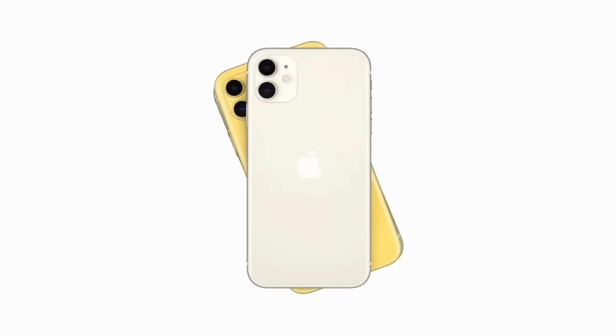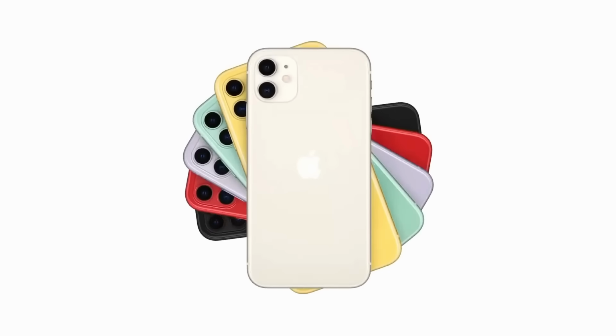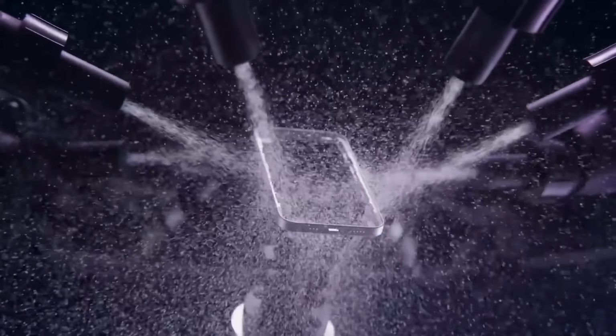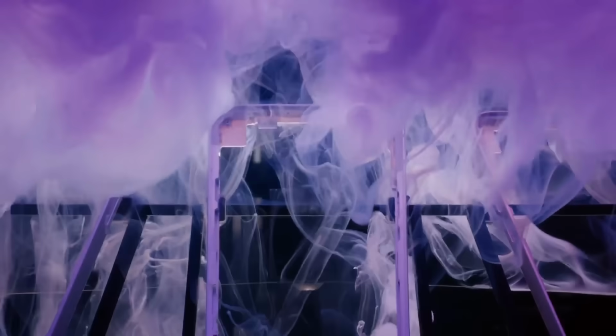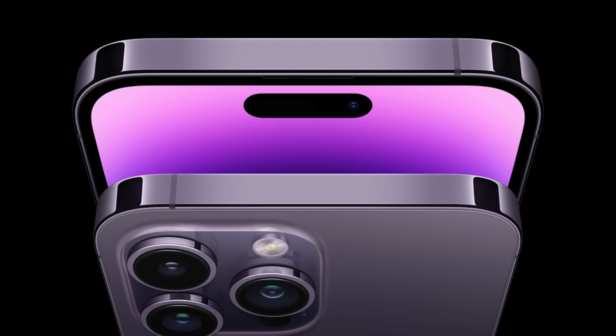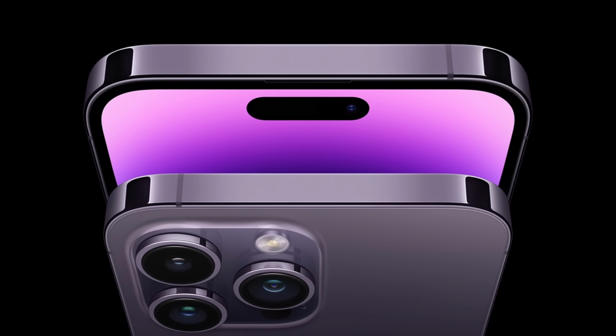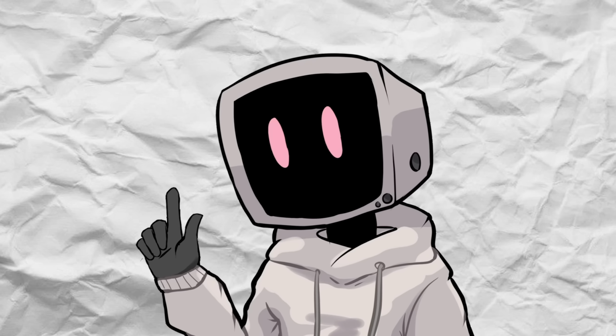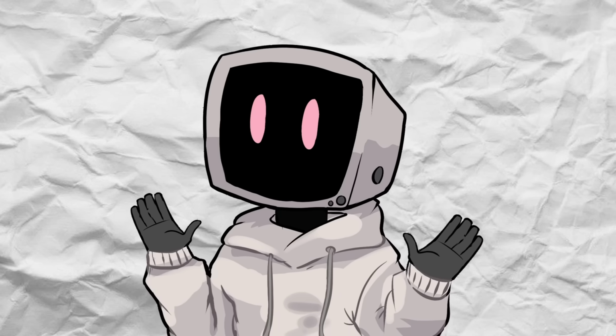But anyway, let's start off this list with a color that's somewhat rare, with it only appearing on a few models: purple. It's honestly kind of shocking that it took Apple so long to release the color purple. The color only appeared on 3 different phones, the iPhone 11, 12, and 14, and technically there was a purple variation on the 14 Pro, but it's referred to as deep purple, so we'll call it about 3-ish phones it's appeared on. I know, super official ranking.